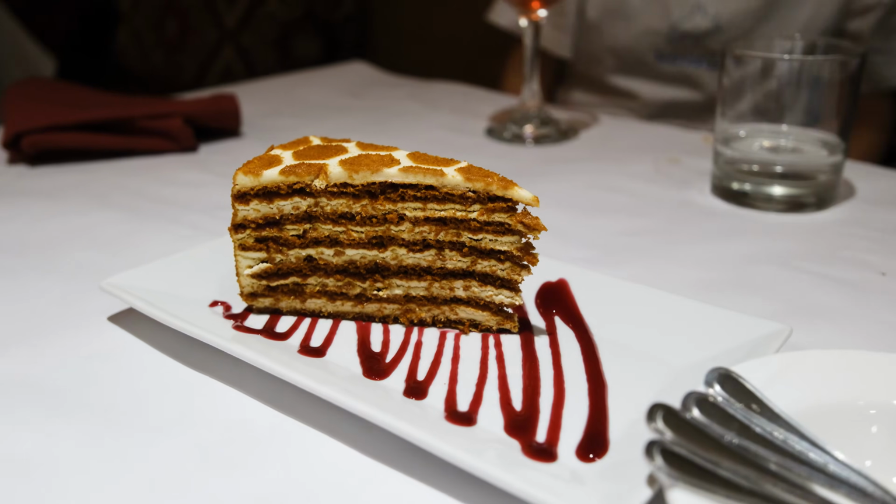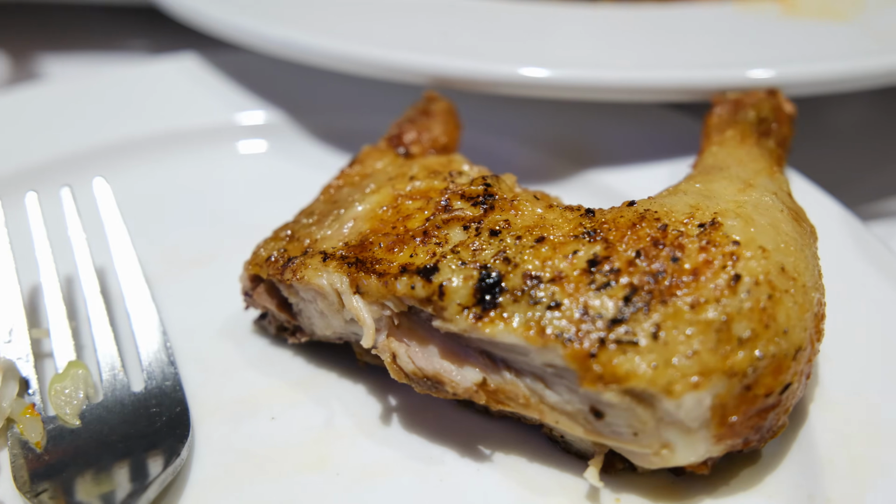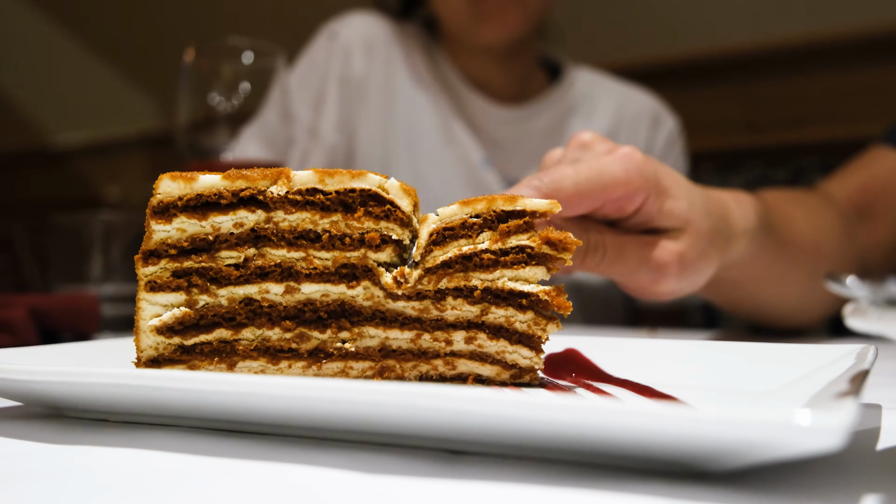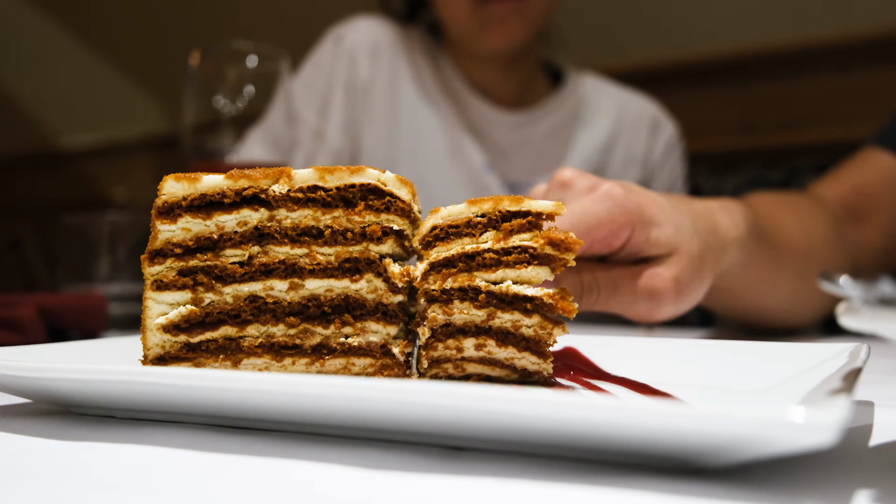Overall, I really like this meal. With food like this, now I want to visit Central Asia even more. A nice way to end day 1 of our Chicago food tour. But in the next few days, there is still so much more food to eat.